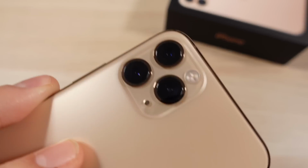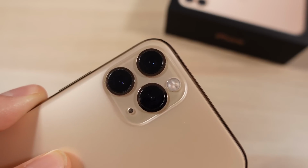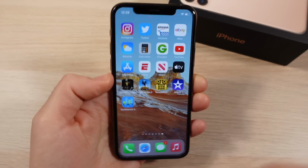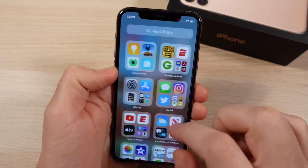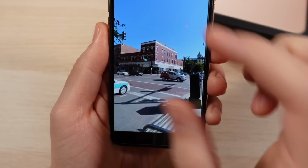Okay, so talking about the camera, triple 12 megapixel cameras on here, capable of 4K 60. We know this, f/1.8 aperture on the main lens, so plenty bright, and it does have a night mode. But instead of talking about those cameras, we're gonna go ahead and show you some of the samples. So let's go ahead here in the photos, and I'm gonna show you what this thing is capable of.